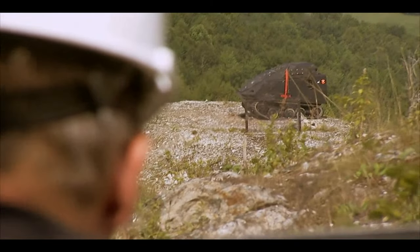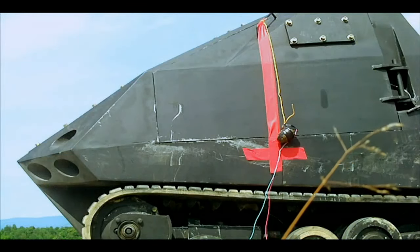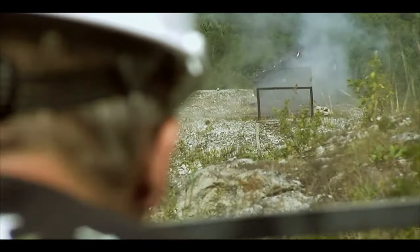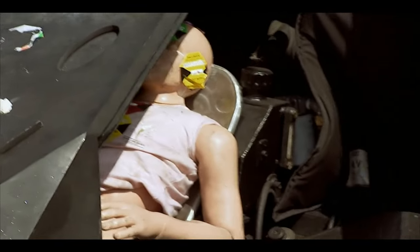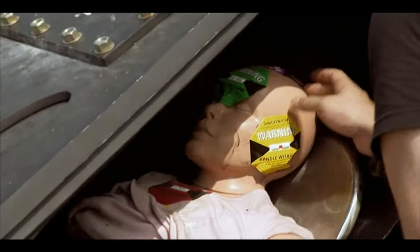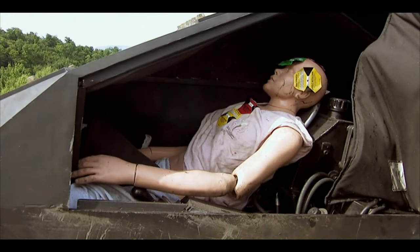3, 2, 1. Fire in the hole! Look at that, right here, just right on the scene. I have a clear on the 50G, clear on the 100G. Unbelievable. We were very happy to see the grenade results. When it went off, it basically destroyed all of the stickers on the outside. Massive overpressure. But on the inside, very survivable, and the operator's gonna be okay.